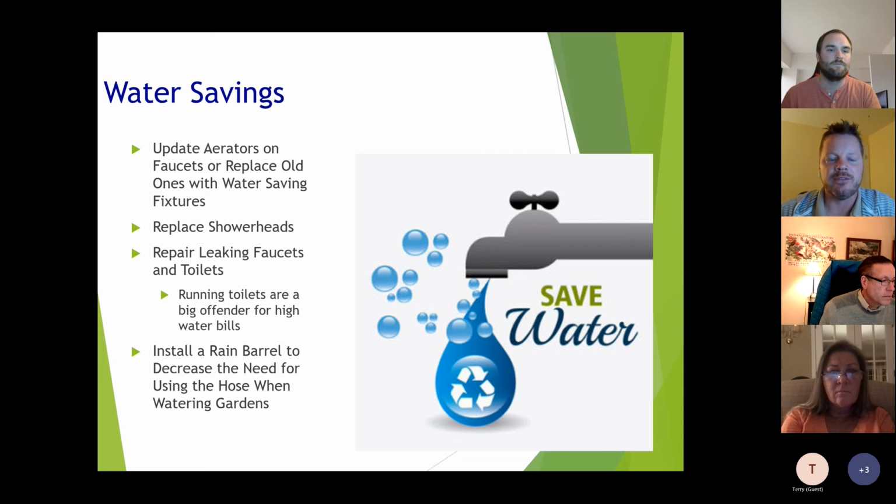Now, repairing leaking faucets or toilets. This is a big one for water waste. So water usage, water waste, whatever. This is what drives up your water costs per month. So if all of a sudden you see your water bill shoot up $50, it's probably because the toilet's running or a faucet's leaking. So you want to repair them or replace them. Install a rain barrel to decrease the need for using a hose when watering gardens. This will also help with stormwater management, which is another topic we will be discussing soon.